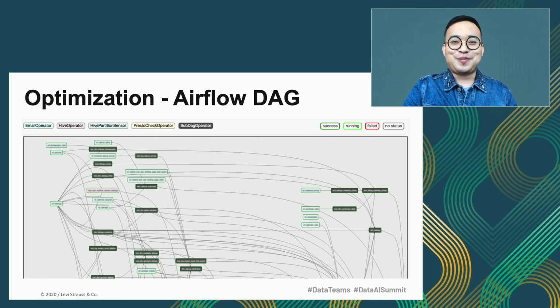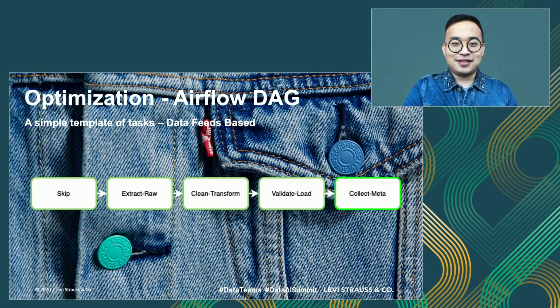If you don't know the professional way of ETL, then many junior data engineering teams can crazily create a crazy Airflow doc, just like what I show here. That's not the case. So what is an Airflow doc? An Airflow doc is just a template of tasks for your pipeline to go.